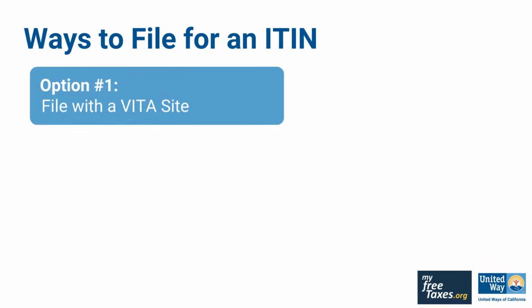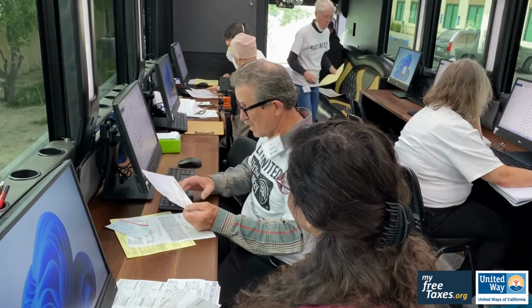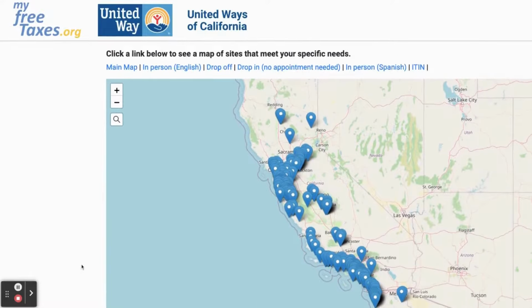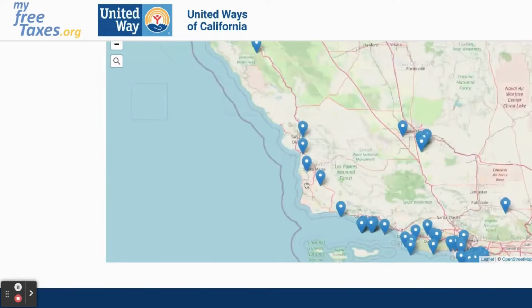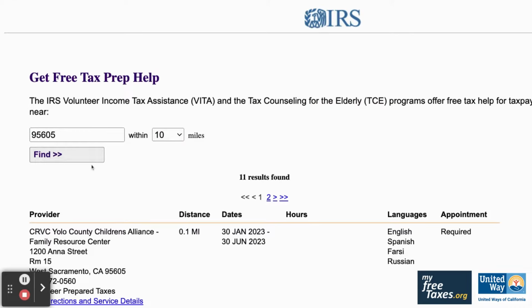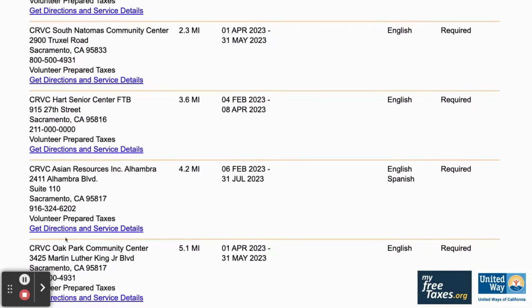Option 1, file for an ITIN with a VITA site. VITA, or Volunteer Income Tax Assistance, is a program that helps people file their taxes for free. There are VITA sites all across the state of California, as well as the United States. You can locate one of our VITA sites by visiting myfreetaxes.org and choosing the in-person option. Another option is to visit the IRS website. The perk of filing for an ITIN with a VITA site is that it's free.